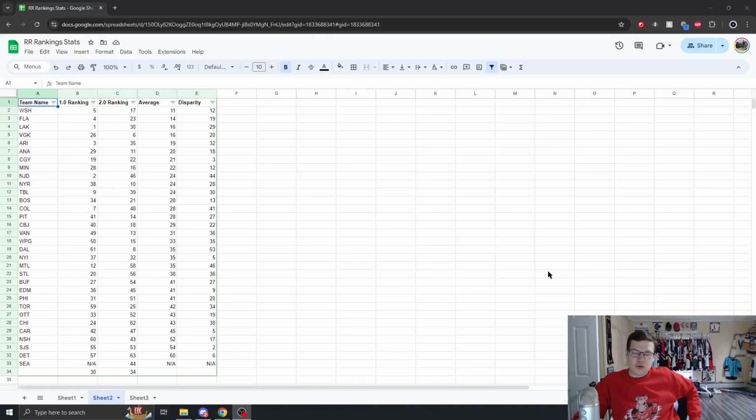Okay, so I want to just quickly show off some fun stats I thought I would dive into a little bit for my list as far as how I felt each team did. So I've got some information here. I've got it sorted by each team's average score on my list. So we can see here Washington coming in at the top spot for their average score of 11. And yeah, Florida also did really well.